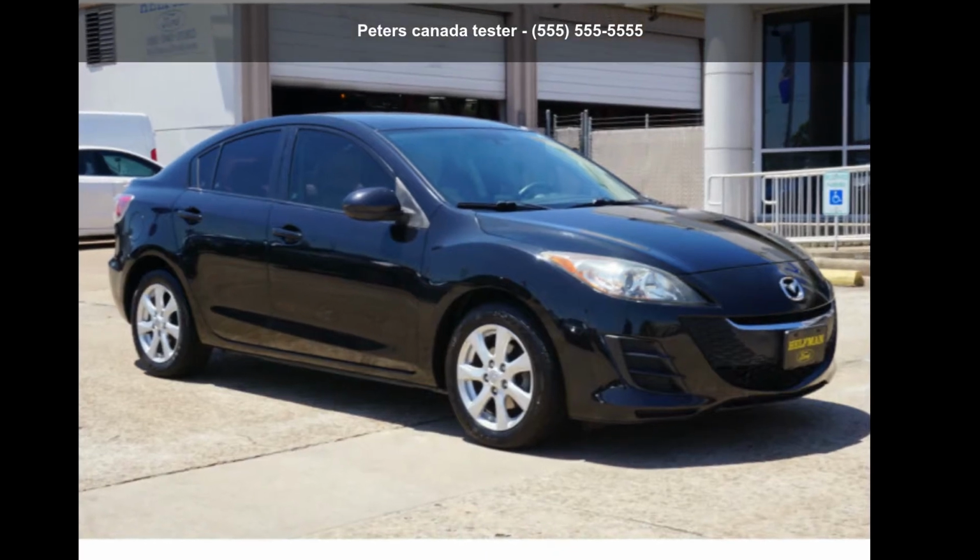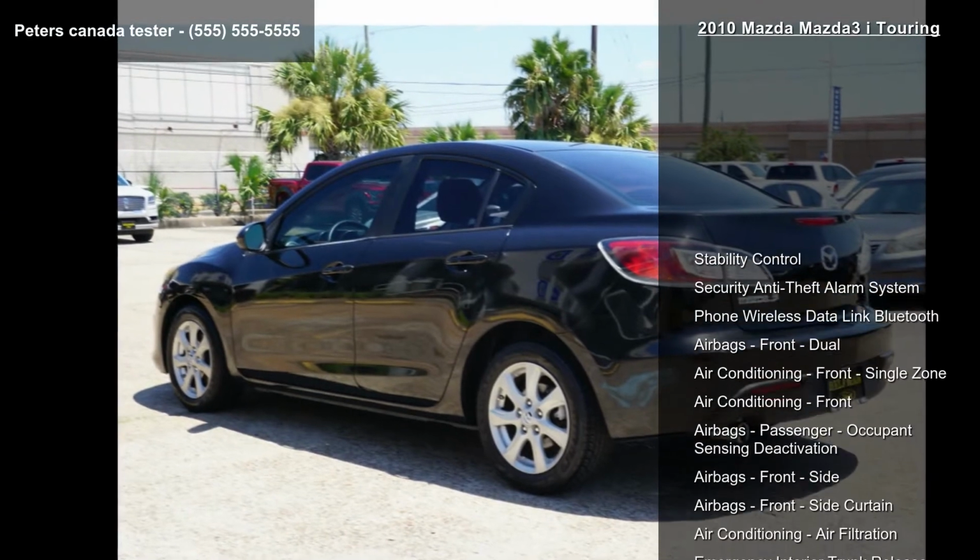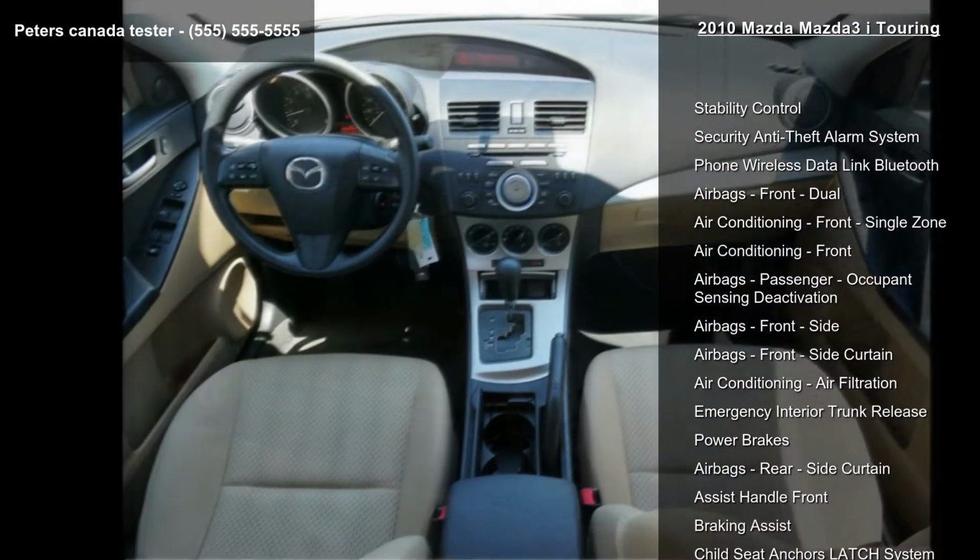Arrive in style with this 2010 Mazda 3i Touring. If you are looking for an automobile with great features, look no further.